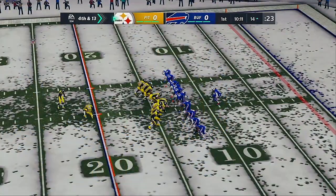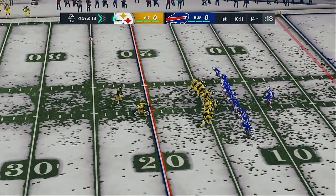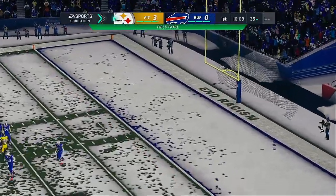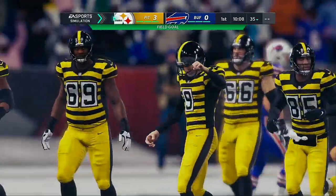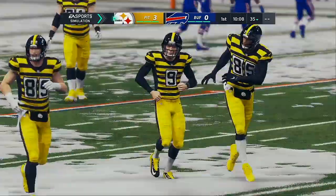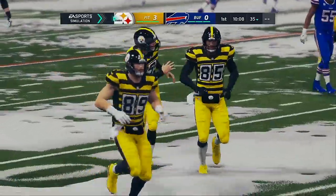So on fourth down, the Steelers call on Chris Boswell for the field goal try. 31-yard attempt. Boswell's kick is good, and the Steelers will jump out to a 3-0 lead. So the opening drive does yield points, maybe not the 7 they wanted, but they'll take the 3.